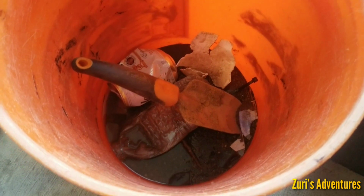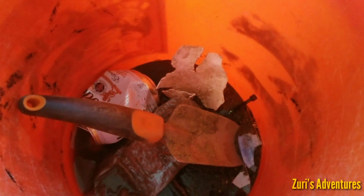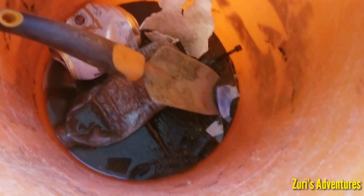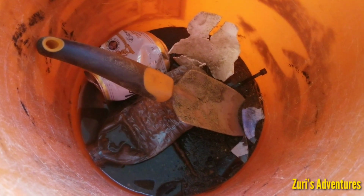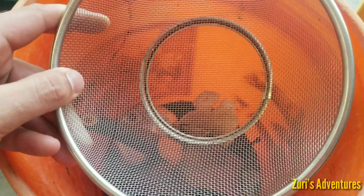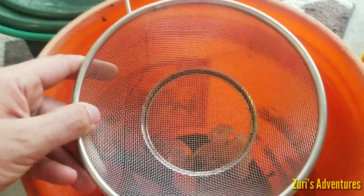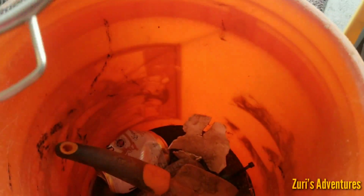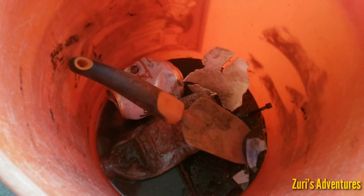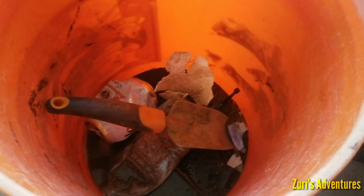Here we are back at home. I got all the trash and a ton of glass and all the concentrates down in there. So I am going to strain it down to this size, whatever that is. It's definitely smaller, and I will pan through that really quick, and then I am gonna run the rest of it through my underflow sluice box. So yeah, we'll see how that goes.